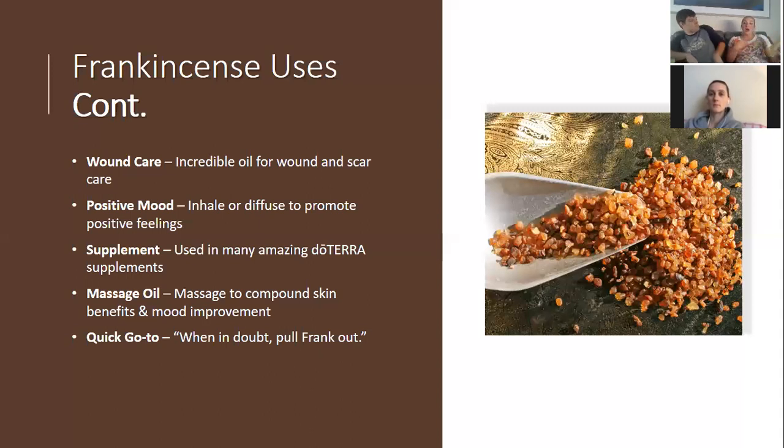So I've got daddy issues, and I don't really care for the smell of frankincense. But I still use it because I know the benefits. And I've heard that if you don't have a great connection with your father, and you mend it, you end up liking frankincense more. So, to be determined, I will let y'all know.